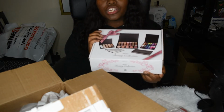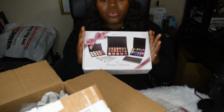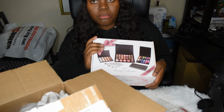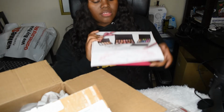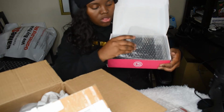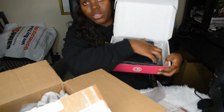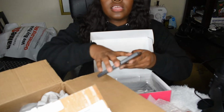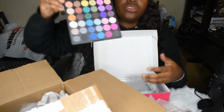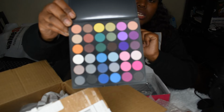That just shows you how long it's taken me to get to this unboxing, because I have been waiting and I haven't touched the box until now. And Christmas is tomorrow. So this is how it looks. You open it up and it gives you all of your palettes. This first one is the Smoky Eye palette, if I can get it open. It comes with 36 shades of eyeshadows here.